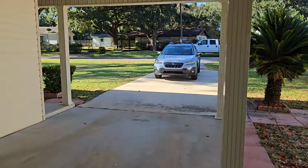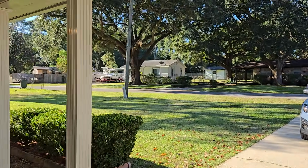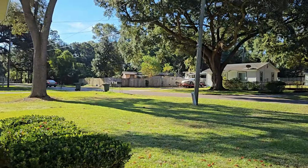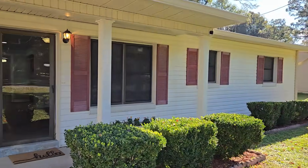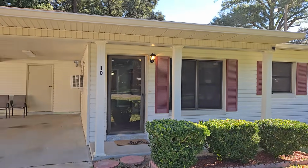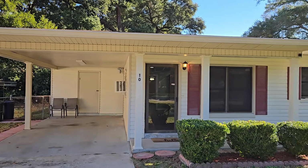All right. So again, this is 10 Clyde Street in Pensacola, Florida, 32503. Such a beautiful house, brand new roof, brand new water heater. We would love for you guys to come check this one out.